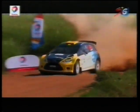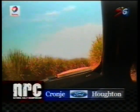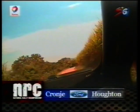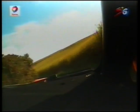The second Sasol Fiesta, driven by Mark Cronje and Robin Houghton, was the 6th car on the road. Normally, Cronje would have made use of his road position to attack the stages, but he was probably still thankful for receiving a second chance and took it rather cautiously to only set the 4th and 9th fastest times respectively.